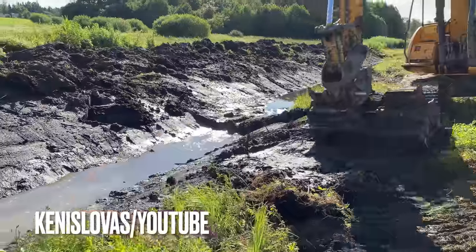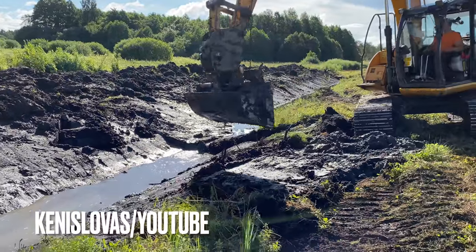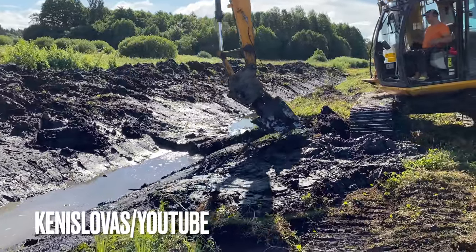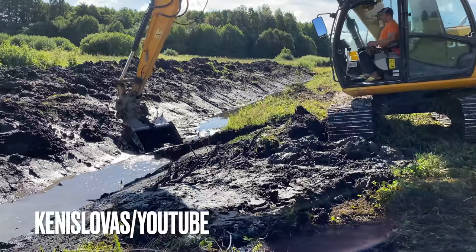So further on, there is some beaver dam. So my friend is going to open it. Within 10 minutes or even less.